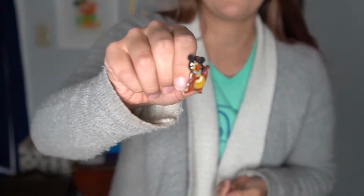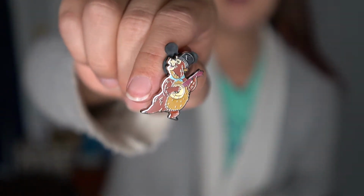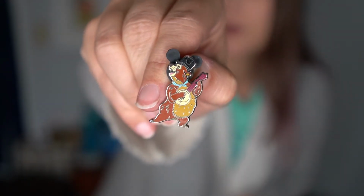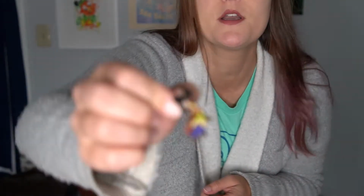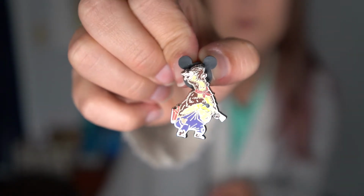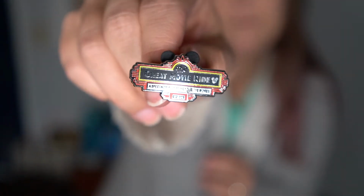So 2 of them I got from the same person. I got one of the Country Bears. I think this is maybe Shaker. You guys let me know if I'm wrong. And then this Country Bear I actually got earlier. Pretty sure that's Liver Lips. I should definitely be able to tell them apart, but I get mixed up. And then, I was so excited about this one. The Great Movie Ride.